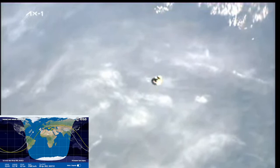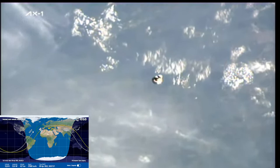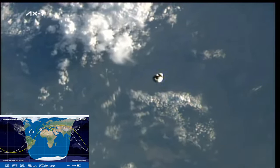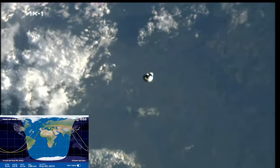Those are only used for abort scenarios, either on the pad or during ascent. And then as soon as we get on orbit, those get disabled for the remainder of the mission. So those are not going to be used for anything today or for the rest of the Crew Dragon Endeavour's flight. But we are using the service section Draco thrusters.